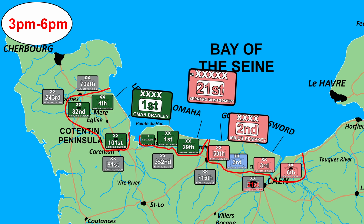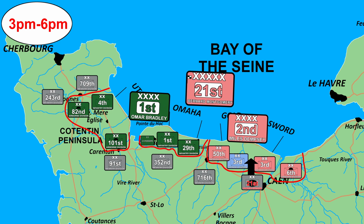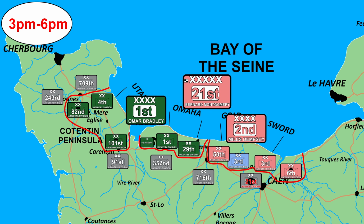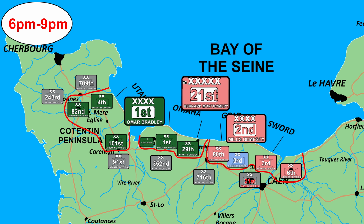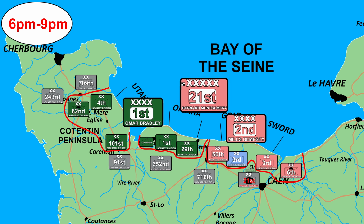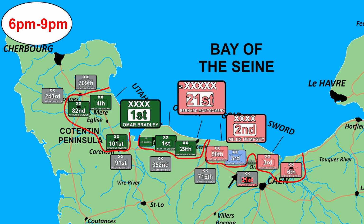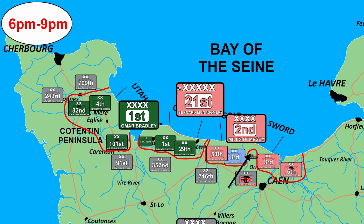Around 4:30 to 5 p.m., elements of the German 21st Panzer Division find multiple gaps in between the 3rd British and the 3rd Canadian Infantry Division and start to push further towards the coast. American forces in the western sector continue to make incremental advances, but the real danger is in the eastern sector. Around 10 to 15 Panzer tanks reach the coast between the British 3rd and the Canadian 3rd Infantry Division, but they are too few in number to make much of an impact on the landing areas.